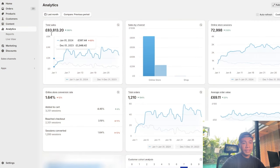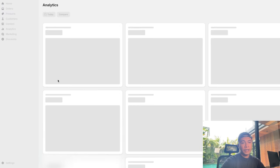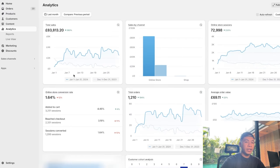So as you can see, we did £83,000, which equates to about $105,000, which we did last month. You can see this was all legit. I'll literally refresh it. And profit, this was literally $38,000 profit with like a 5 ROAS on Facebook ads. Really good, a really good ROAS. And this is all Facebook advertising, nothing else.